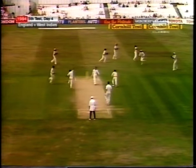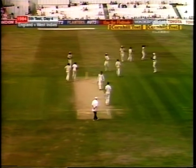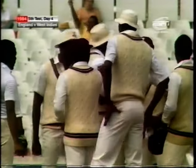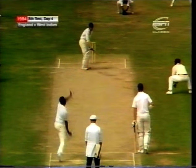Oh, well caught by Viv Richards. It might have been a straight catch in the sense that it went straight to him, but it was dropping very sharply. And Richards' safe hands gathered it in. Marshall has taken the first wicket. No addition to the total after lunch. Fowler has gone.